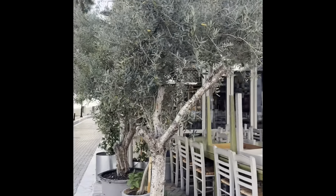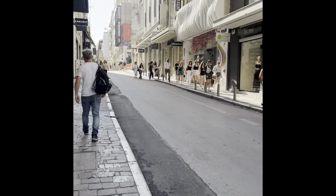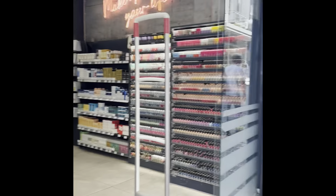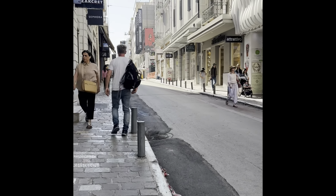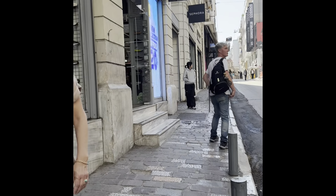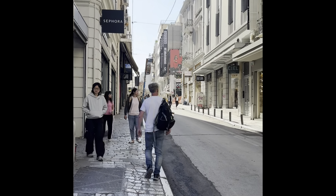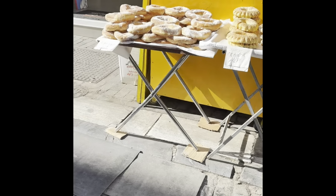Tourists are waking up. So tourists are now waking up and we are on the street with all the brands, not on the back streets anymore. You can see very much common brands from everywhere else. Shopping street.